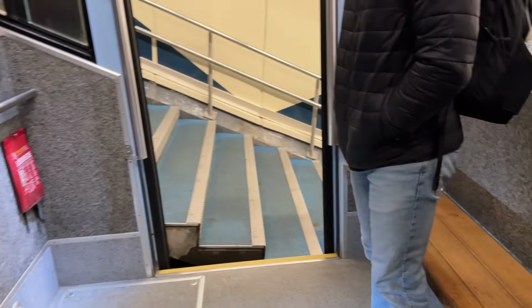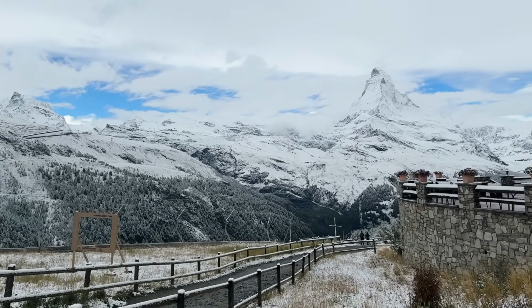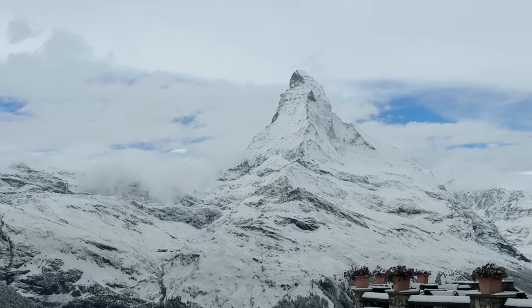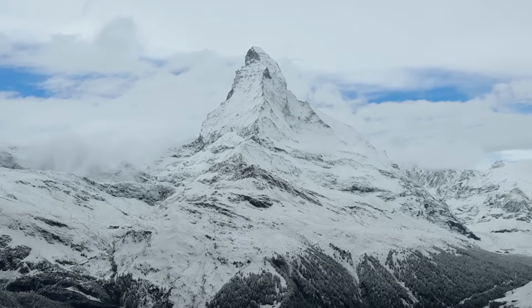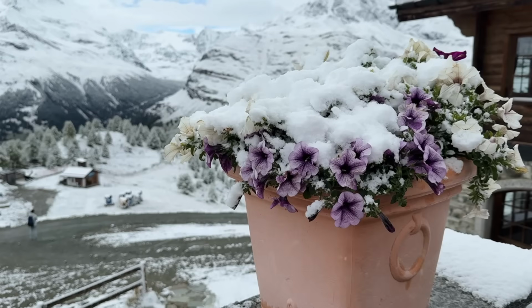So once again, we made our way to the summit, and in the about 10 minutes it took to get up to the top, the views only improved. We were gifted with incredible snow-capped views of the Matterhorn, complete with a light dusting of snow on everything on the ground that just made the entire place feel magical. This really made all our waiting feel worth it 1,000 times over.